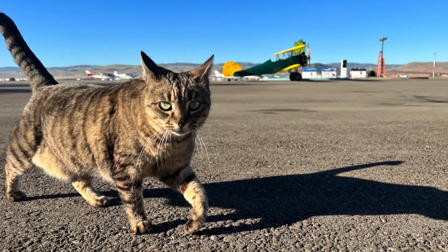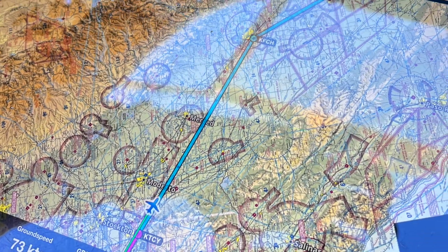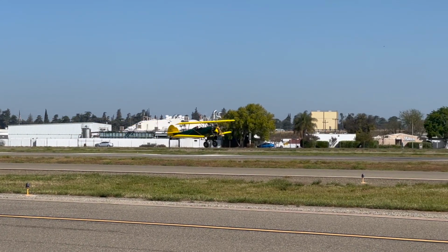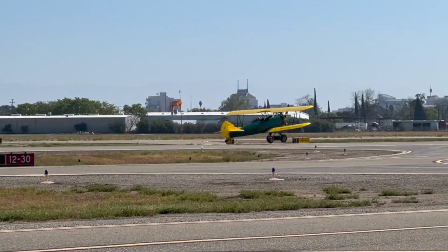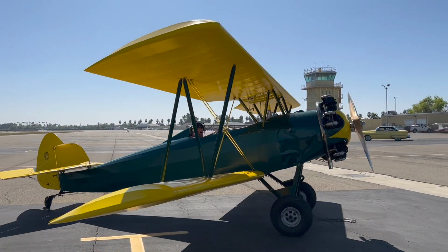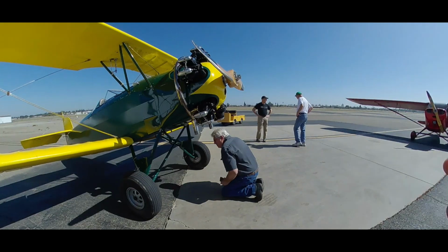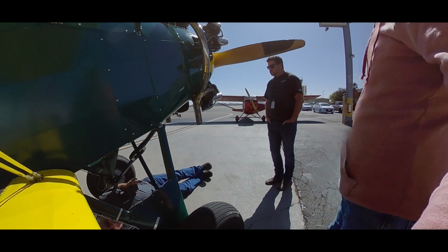Next stop, Fresno, where my buddy Aaron Bartels will loan me a handheld radio and tag me with a SPOT tracker. Not my best landing, but not my worst. Man, that thing purrs like a kitten. The old biplane draws a crowd at the gas pump.